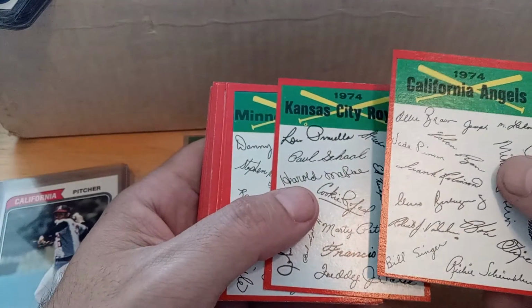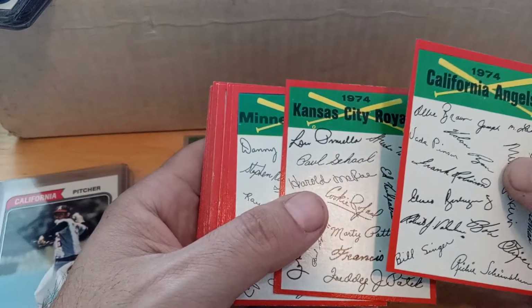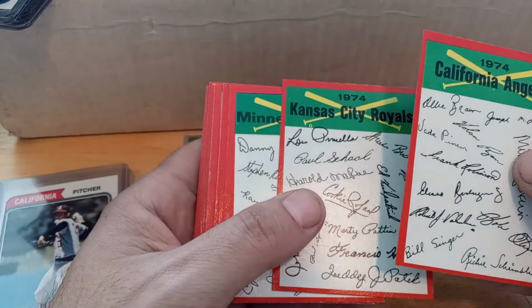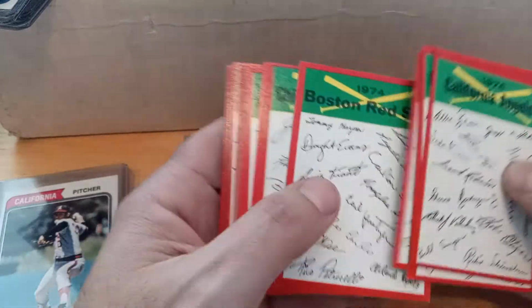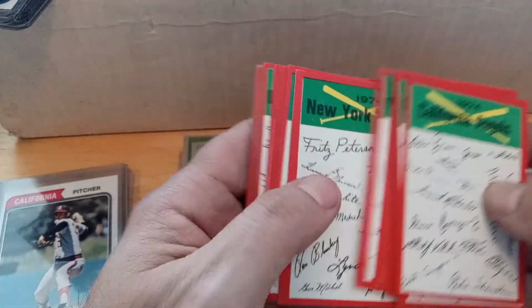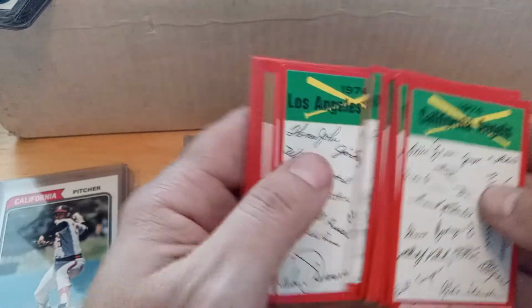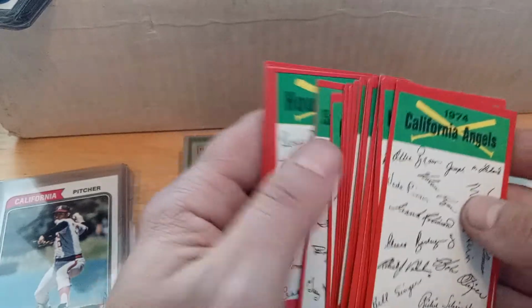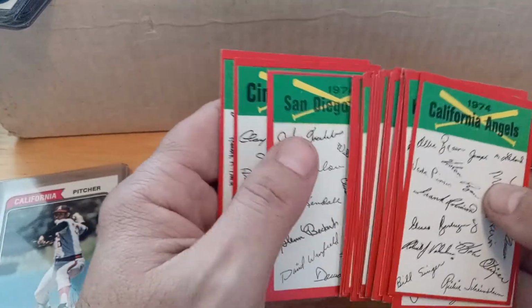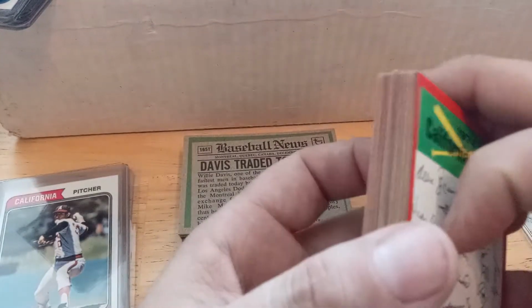I don't even know if I have all of them. So what I'm going to do right now is rattle through. I know there's supposed to be 24 of them. 2, 3, 4, 5, 6, 7, 8, 9, 10, 11, 12, 13, 14, 15, 16, 17, 18, 19, 20, 21, 22, 23, and 24. So I do have all 24.